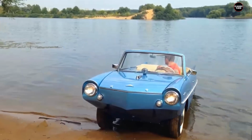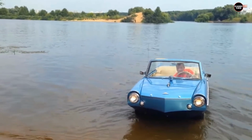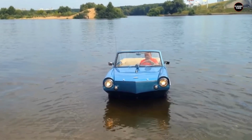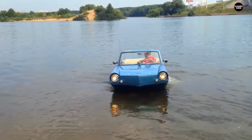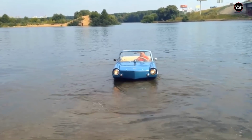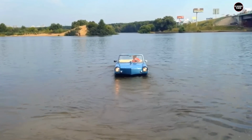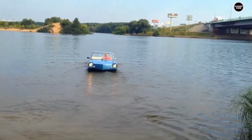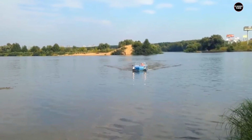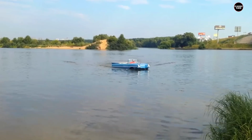The Amphicar 770, produced from 1961 to 1968, was truly a marvel of its time. An amphibious vehicle designed to let you cruise down the road and then glide across the water without skipping a beat. But as much as it sounded like a fantastic idea, it quickly became clear that this two-in-one vehicle was more of a quirky novelty than a practical solution. The concept of a car that could function as both a land and water vehicle is undeniably cool.